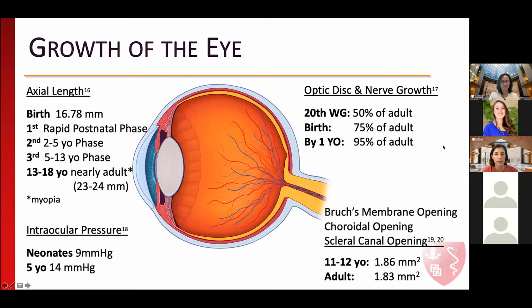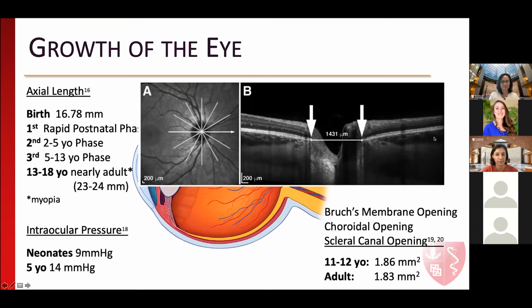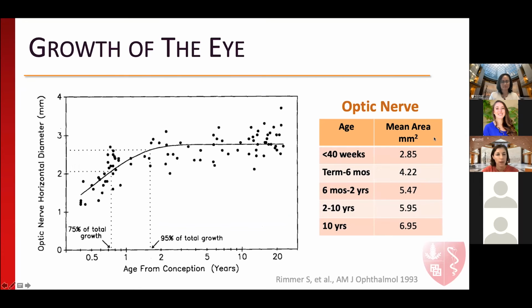And then for the optic disc and nerve growth, by about age 2, the child's optic nerve is about the size of an adult. Here is a study from 1993 at UCLA that looked at postmortem autopsies of children aged 4 months to 21 years old. They found that the optic nerve growth is nearly the same as an adult by about the age of 2.